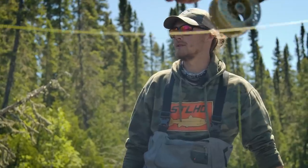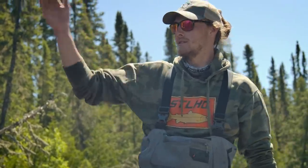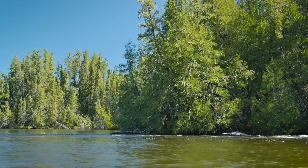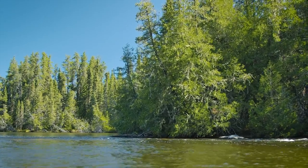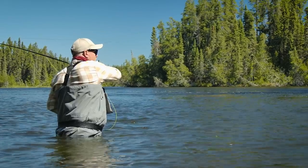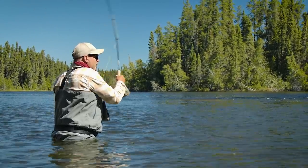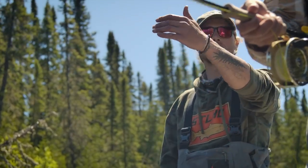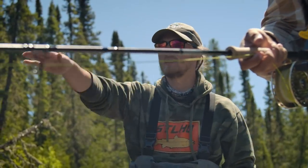So just for this hole here, we're going to focus. We'll start in tight to us. It's a bit of a drop down kind of a pool, real shallow right in front of us. And then it drops down 8, 10, 12 feet towards the back of it. So we'll start in tight, roll your fly down real close. And then with your successive cast, we'll stretch back further in the pool there, and we'll start to hit further out.